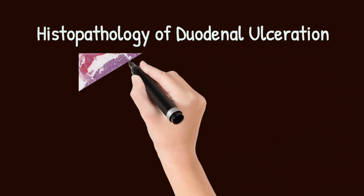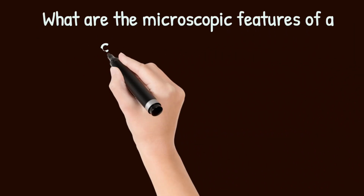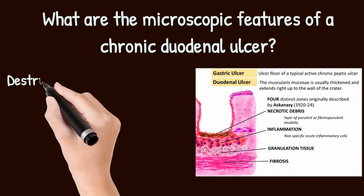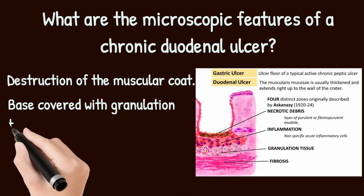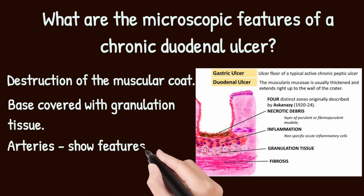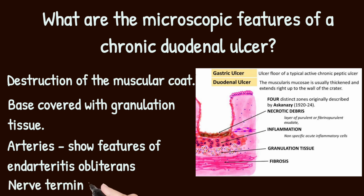Histopathology of duodenal ulceration. What are the microscopic features of a chronic duodenal ulcer? Destruction of the muscular coat is observed. The base of the ulcer is covered with granulation tissue. Arteries near the ulcer show changes characteristic of endarteritis obliterans, which is the inflammation and narrowing of the arteries. Nerve terminations may be visible among the fibrosis.